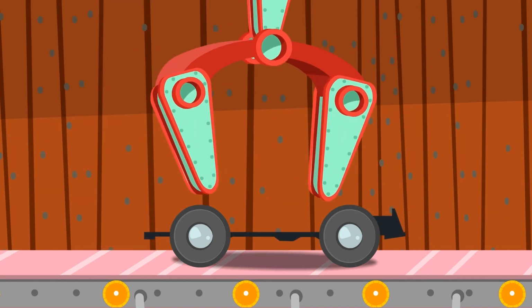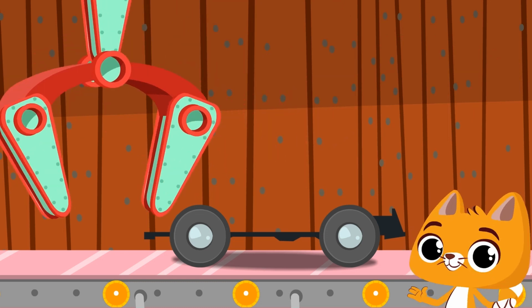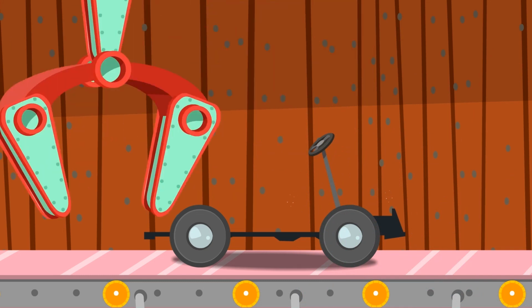And of course, the chassis! We also need the piece to turn right and left! That's it! The steering wheel!